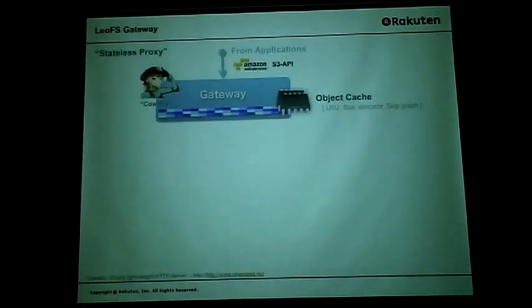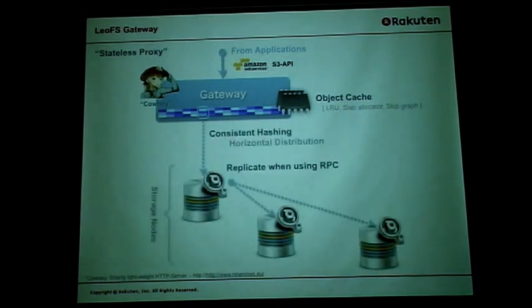Gateway detail. Gateway consists of a proxy and an object cache. During high load, you can easily increase gateway nodes. Also, the object cache mechanism reduces traffic between gateway and storage. Gateway requests to storage by link. Link means routing table. Using consistent hashing, it realizes horizontal distribution.